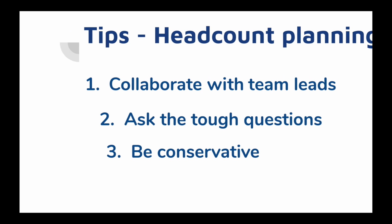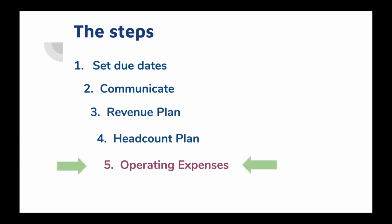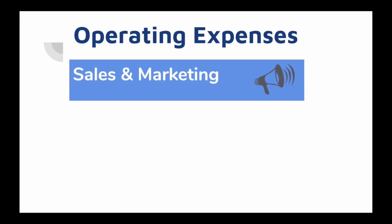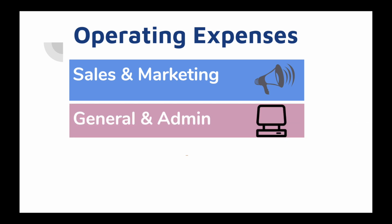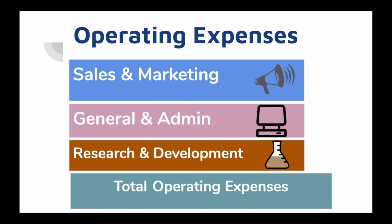The next step in the budget is to come up with the operating expenses. So once you have the headcount plan, now it's time for you to come up with the operating expenses that the company needs in order to operate in the next year. And the operating expenses, you can think of them as broken into 3 categories. The first one is sales and marketing, then general and admin, and then research and development and coming up with new products. And that will be your total operating expenses.